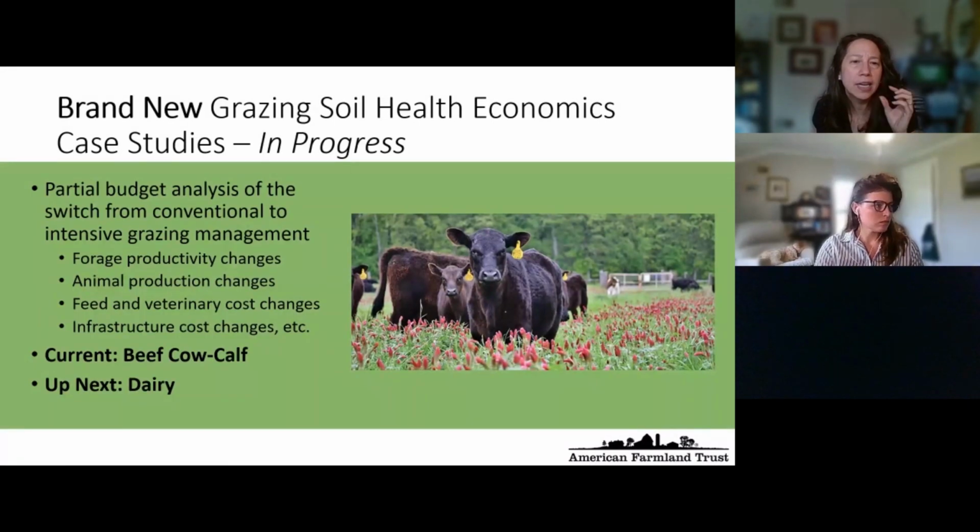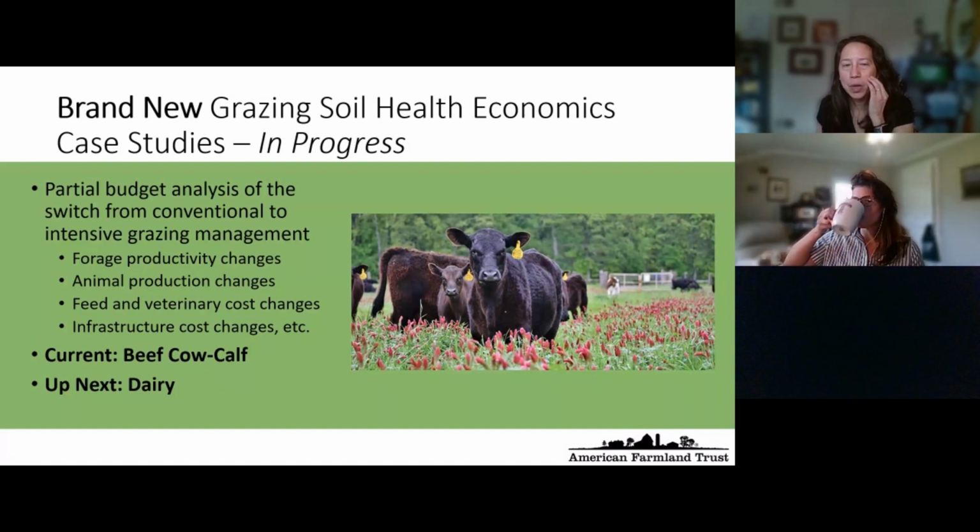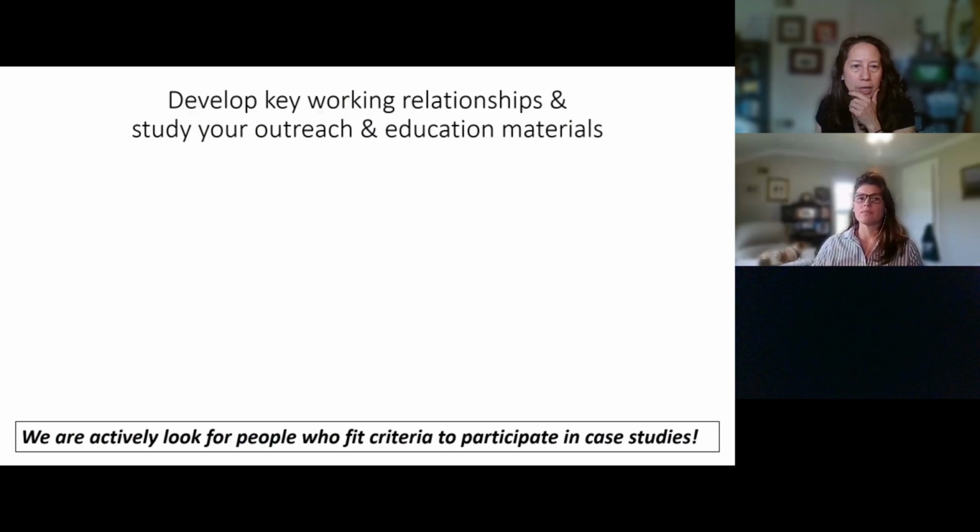And here is just a highlight of our brand new grazing soil health economic case study. It's a partial budget analysis that is analyzing the farmer's successful switch from conventional to intensive management, and all of the different changes that they witnessed, including forage productivity, animal production changes, feed and veterinary cost changes, and infrastructure cost changes. The current one is the beef cow-calf operation that Ben is going to share with you via interview with the producer. And the next one up is a dairy-focused one.